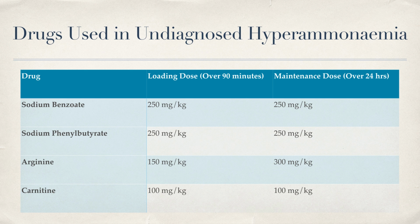If you're worried about undiagnosed hyperammonemia, obviously you should be speaking to a paediatric metabolic consultant to get advice about the drugs you need to remove that. The main drugs you tend to use are sodium benzoate and sodium phenylbutyrate in an initial loading dose of 250 milligrams per kilogram over 90 minutes, followed by a further 250 milligrams per kilogram over the next 24 hours.